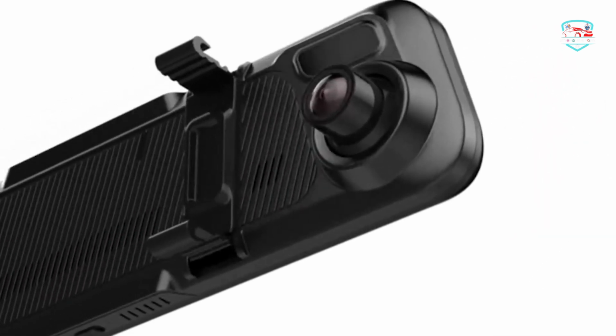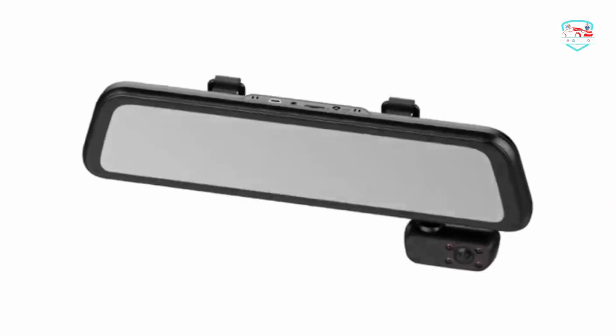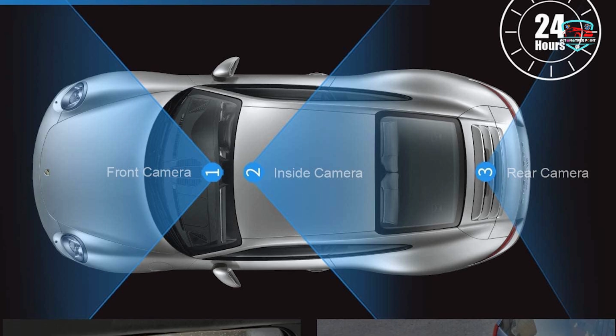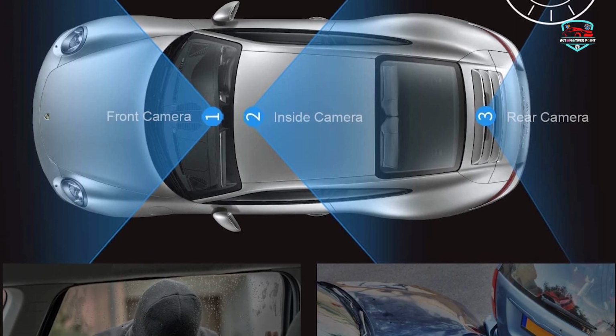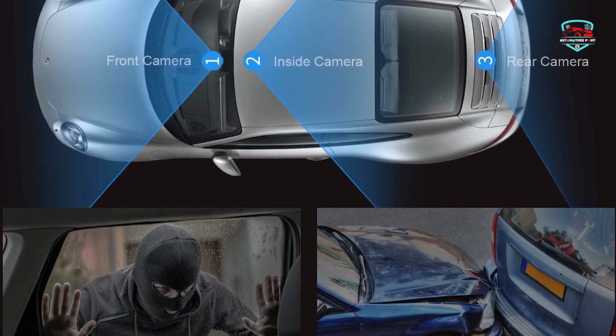High-performance CMOS sensors for clear video. High-performance CMOS sensors make this dash cam capable of recording full HD 1080p video across all 3 channels. It's used as a reliable tool for capturing footage in both daytime and nighttime settings, and the rear camera's night vision is used for safe and precise parking.